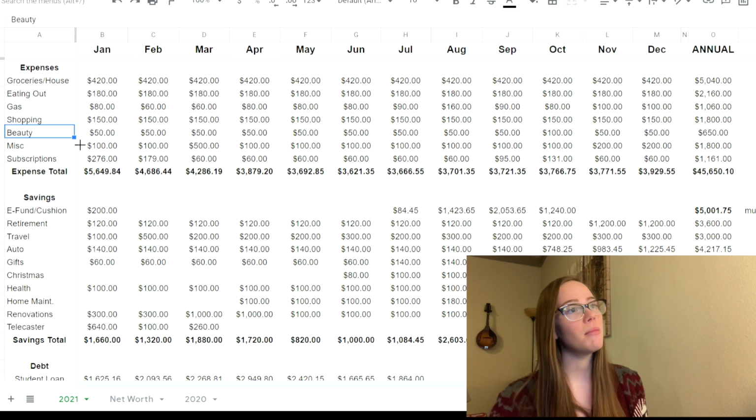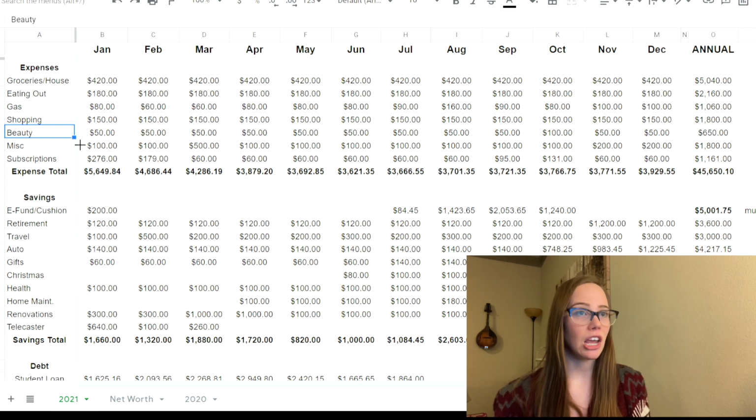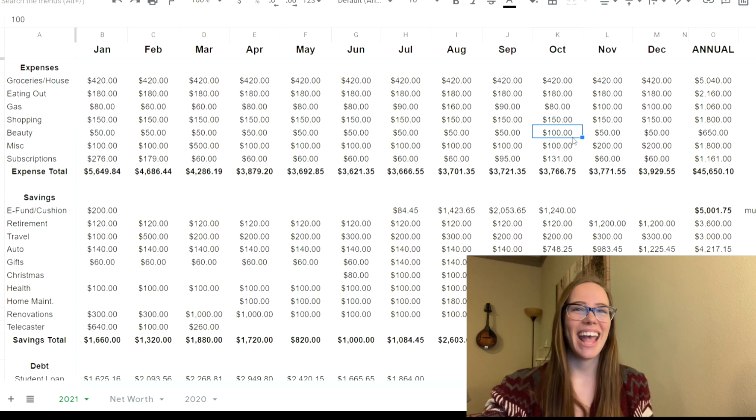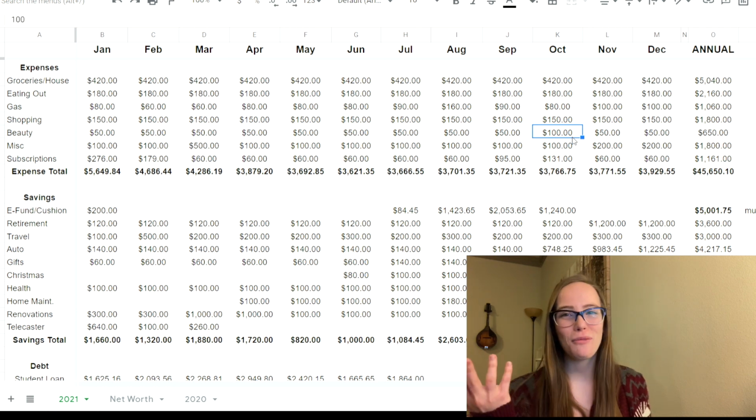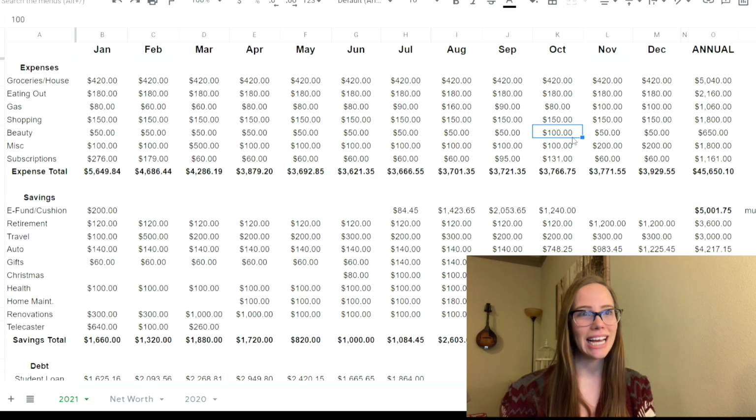And then beauty, every month I give myself $50, and I don't always use it, but I like to keep it in there. And then I get a haircut once a year. Or maybe I'll get one sooner than that, but I just know that I got one last October, and I get one at least yearly, so I'll probably get one in October again.